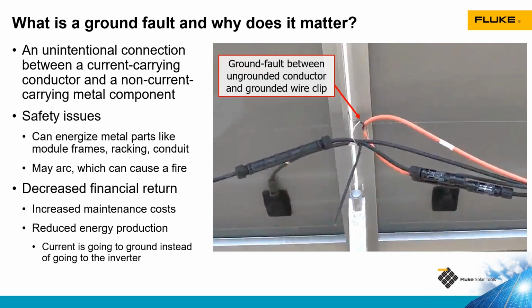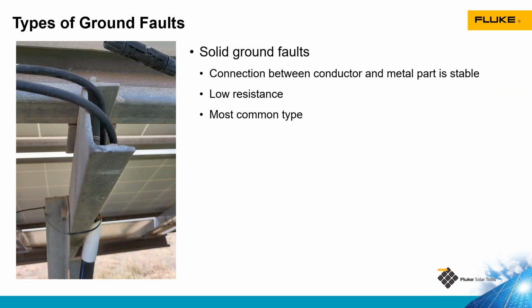It's also reducing the financial return on the system. If an inverter has identified a ground fault in the system, the inverter will shut down. That means we've lost production from that inverter, and that could be a portion of the system. It could be the entire system, depending on how big that inverter is. Also, I've got current flowing to ground instead of going to the inverter when the inverter should be operating, so I'm losing production there.